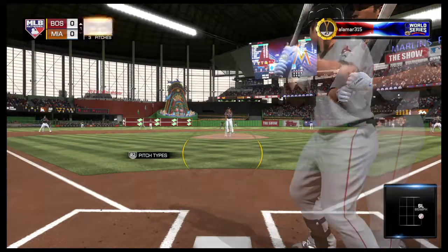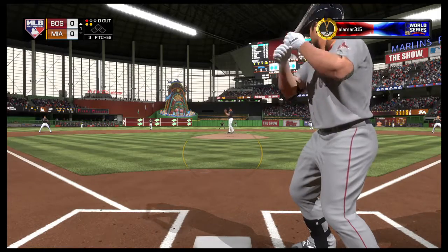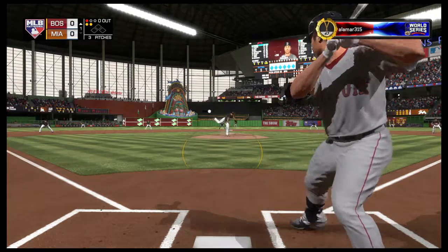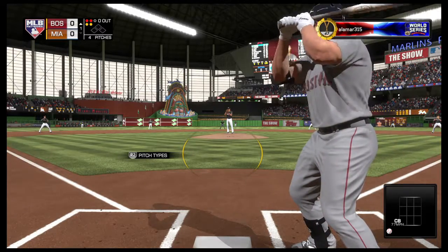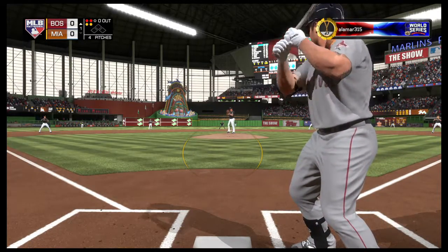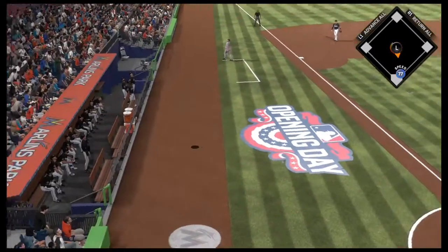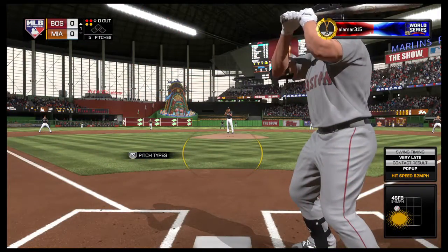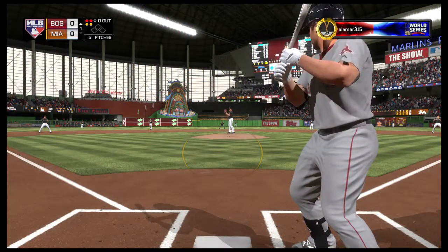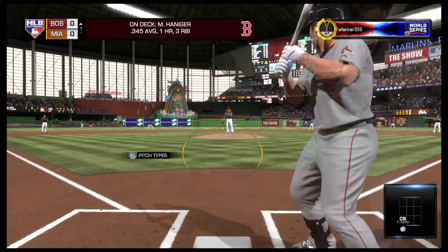Knee-high slider that he takes a look at. Here's the 1-2 delivery. Curveball that time, not even close. Into the windup. Here comes the 2-2 pitch. Fouled toward the third base dugout, but this will get back into the seats, out of play. Another 2-2 offering. And that one stayed too low, apparently.